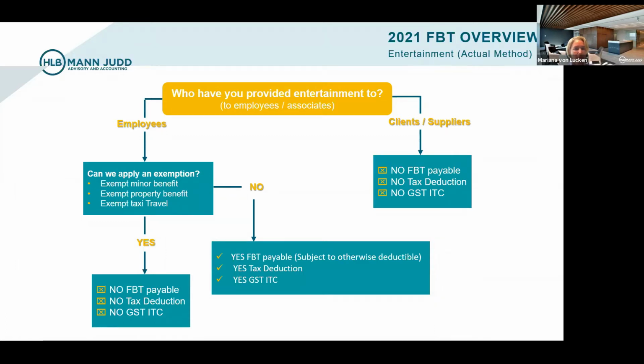But just note that these exemptions are only available under this actual method. So if you are able to claim any of the exemptions, there won't be any FBT, but you also won't get your tax deduction and your GST credits.